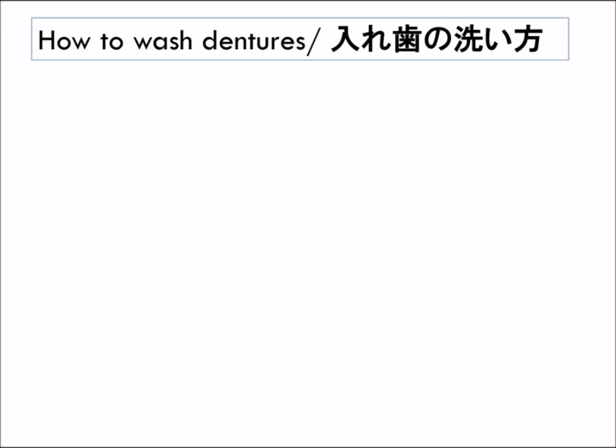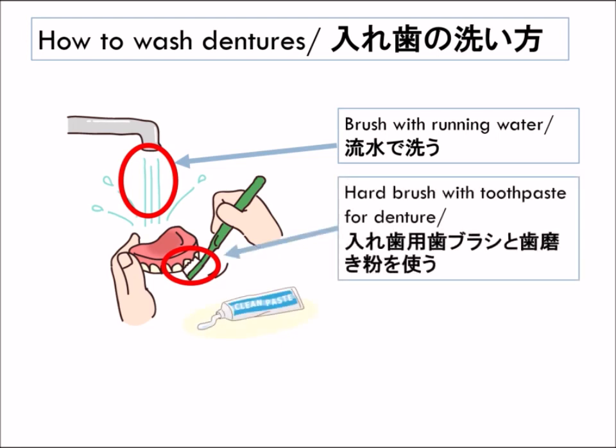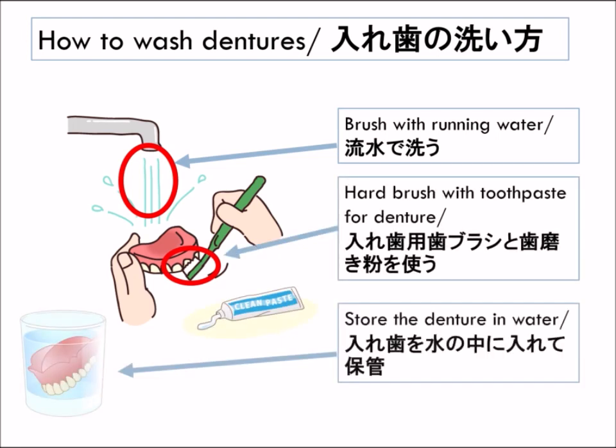How to wash dentures? Brush with running water. Use a hard brush with toothpaste for dentures. Store the dentures in water.